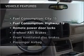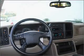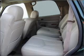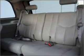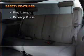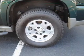Plus, enjoy these notable features that are included in this vehicle: air conditioning, power door locks, power windows, power steering, cruise control, power mirrors, an alarm system, an AM/FM stereo with a CD player, an adjustable tilt steering wheel. And for your peace of mind, the following safety equipment is included: front ventilated disc brakes, passenger airbag, daytime running lights.